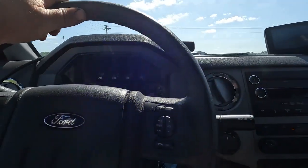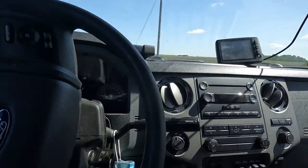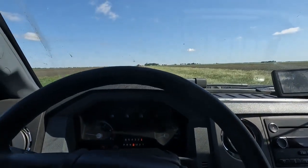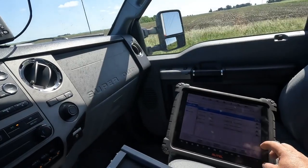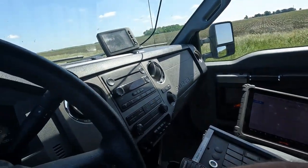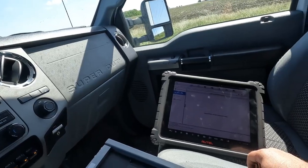I want to clear the codes on this truck, and let's just see what comes back. I'm hearing a fuel pump noise underneath the truck. I don't know if you guys can hear that or not, but we're going to erase the codes. Probably kind of risky, but we're going to do that.